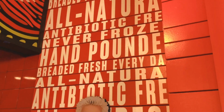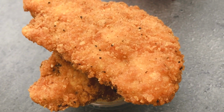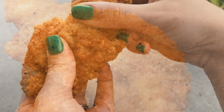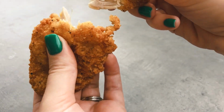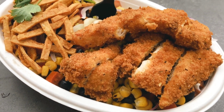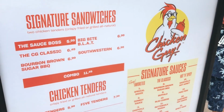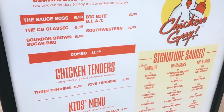So this is a Guy Fieri helmed restaurant. If you guys know celebrity chef Guy Fieri, he's not there. His name's on it though. And it's just a bunch of hand-pounded chicken tenders, come fried or grilled, and we love the fact that you can get them grilled if you'd like something a little less fried on your Disney trip, but the fried are really good too. And sandwiches come with a couple of tenders, and they've even got salads topped with the chicken, so the menu isn't huge, but they're sticking to what they know at Chicken Guy.